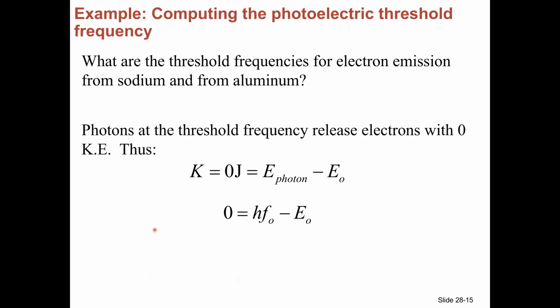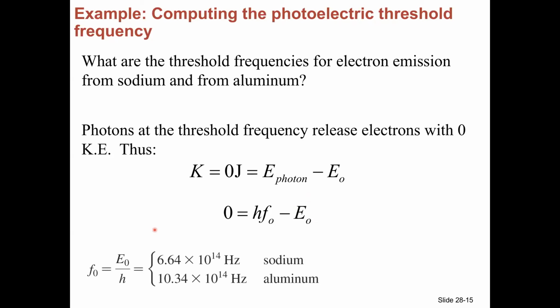So here, the mathematics is quite straightforward. So it's the work function from the metal, which we can look up on the table from the last slide. And we'll use h, Planck's constant, in units of joules times seconds.